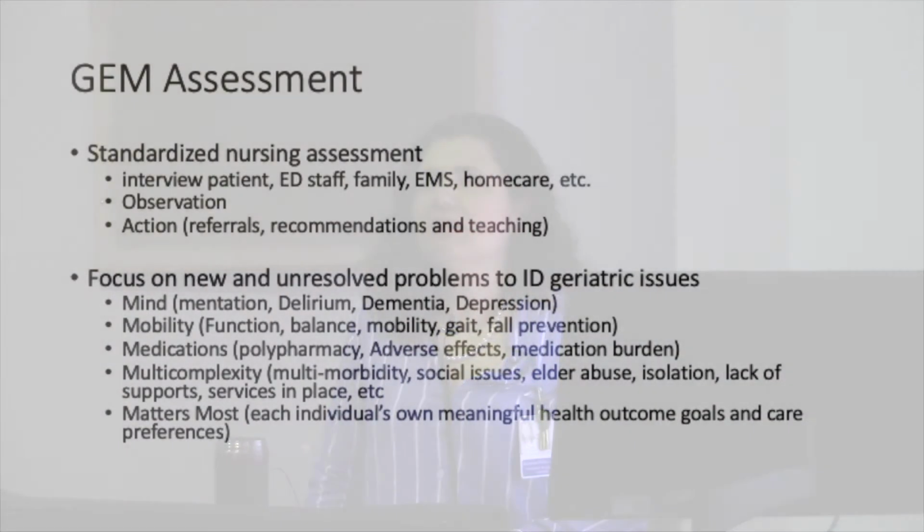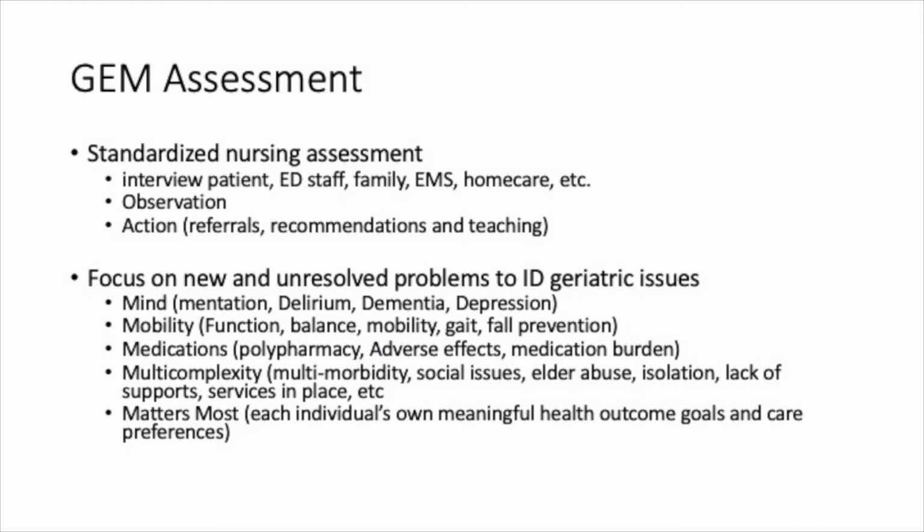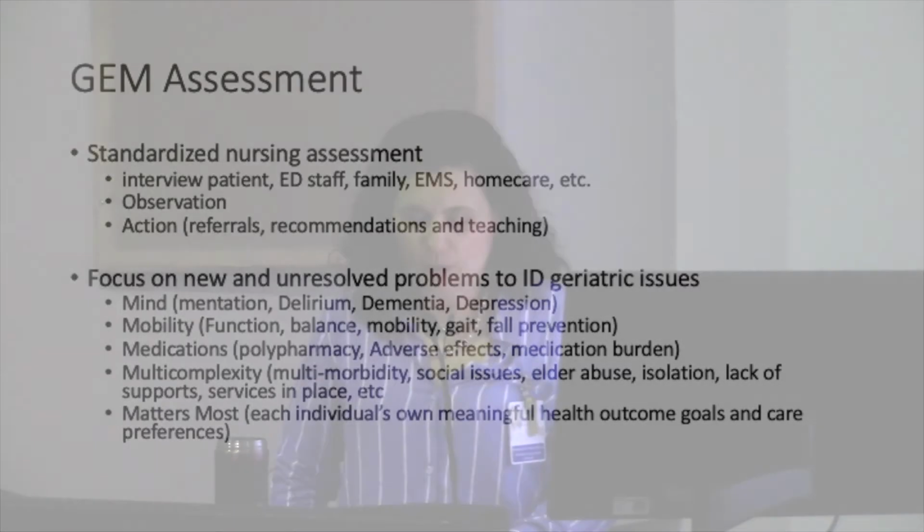So what is the GEM assessment? The GEM assessment is essentially a standardized nursing assessment where the GEM nurse interviews the patient, the ED staff, the family, paramedics, home care, the retirement home, the pharmacist, the family doctor, anybody we can get our hands on to get some collateral. There's observations, and then there's actions, which include referrals and recommendations and teaching. And essentially what we're looking for is for those geriatric issues, regardless of what they are, how can we prevent them from getting worse or optimize their outcomes?